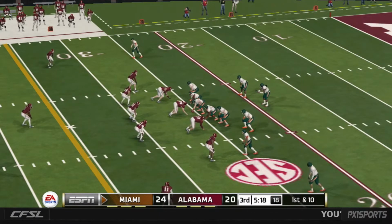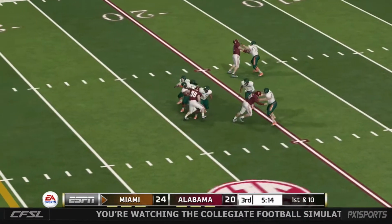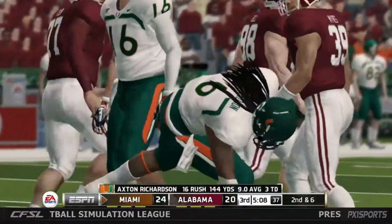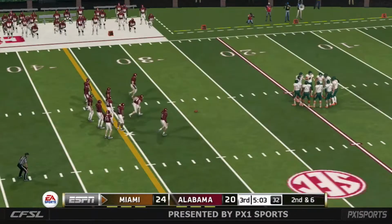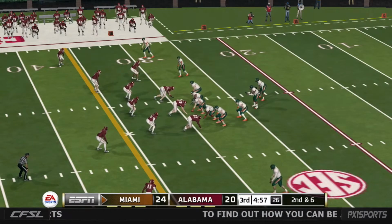1st and 10 here, ball at the 25-yard line, shotgun. And he'll go play fake. Richardson dropping back, 3-man rush. Now he's going to take off and run. Gets bottled up and tripped, but he falls forward for a gain of 4. And Richardson, even when he gets bottled up and hit like that, he's still able to pick up 4 yards. Pretty impressive. 144 yards rushing tonight to go with those 3 touchdowns as we're inside of 5 minutes to play here in the 3rd quarter.